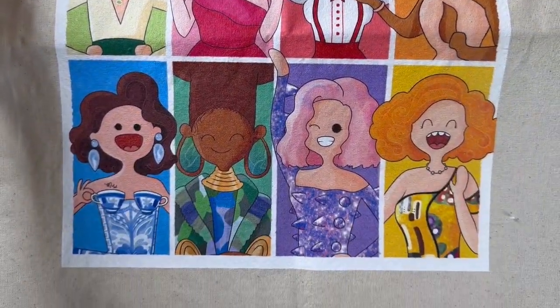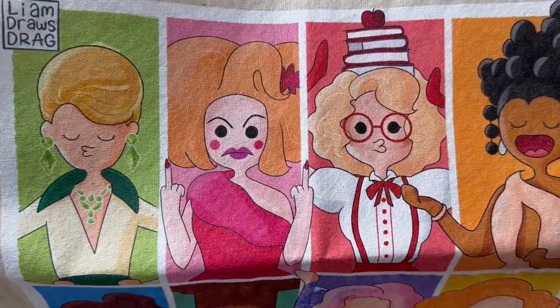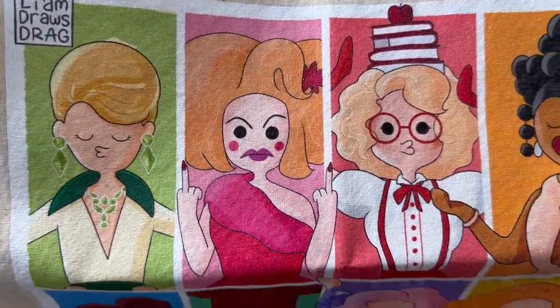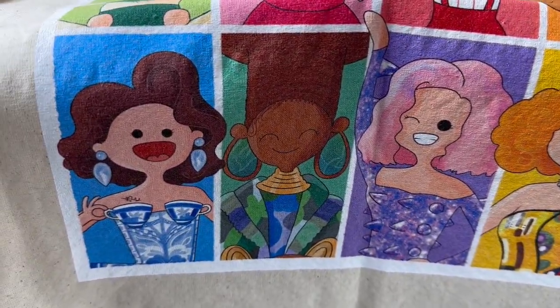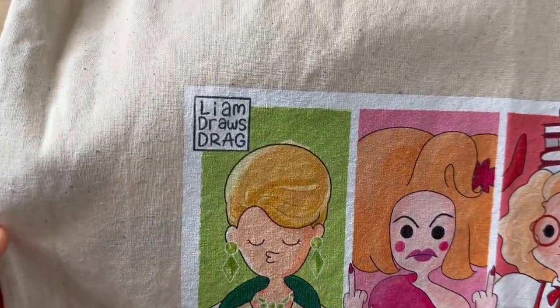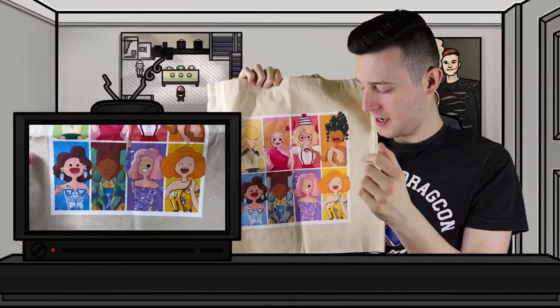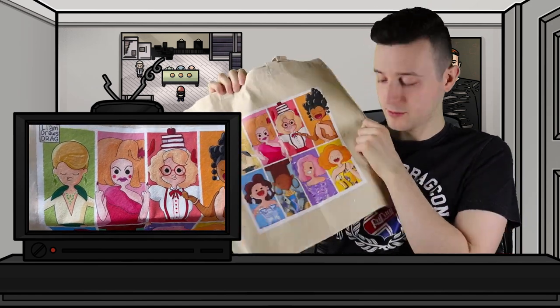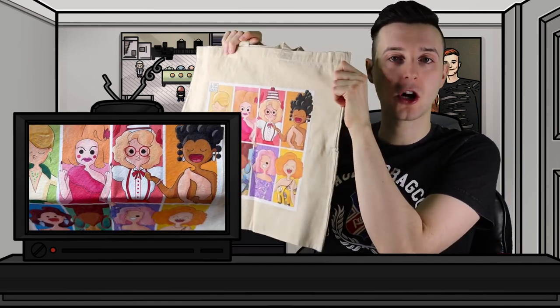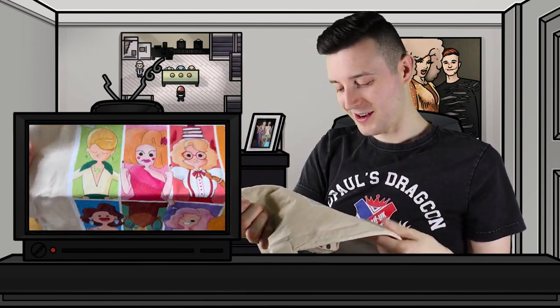And this is the All Stars winners tote. He also had the whole series collection of prints, but I was like, I'm going to get the pictures of them on the tote, so I don't want to buy the full series. Chad, Alaska, Trixie, Monet, Trinity, Shea, Kaleg, and Kylie, and oh my god, I thought this only went up to All Stars 6. It literally goes up to All Stars 7 with Jinx. Well, you know what, it's up to date, it's current, it's fierce, it's everything. And Liam is absolutely incredible, and I'm so glad I got the art.